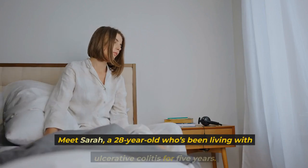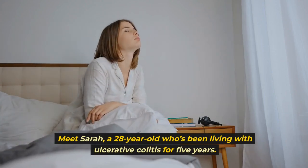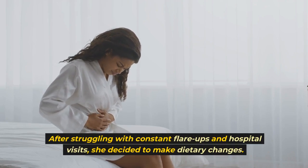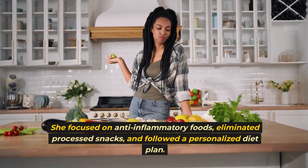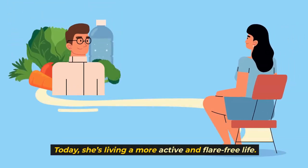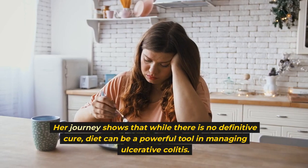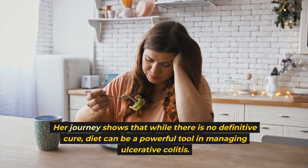Success story. Meet Sarah, a 28-year-old who's been living with ulcerative colitis for 5 years. After struggling with constant flare-ups and hospital visits, she decided to make dietary changes. She focused on anti-inflammatory foods, eliminated processed snacks, and followed a personalized diet plan. Today, she's living a more active and flare-free life. Her journey shows that while there is no definitive cure, diet can be a powerful tool in managing ulcerative colitis.